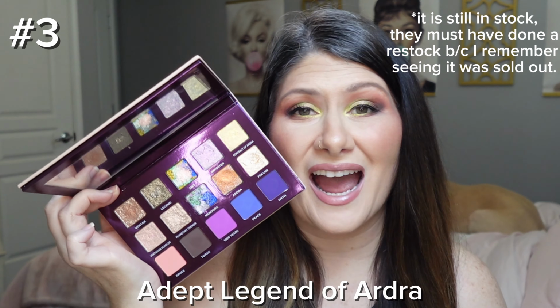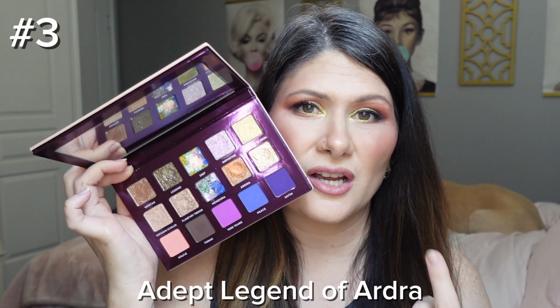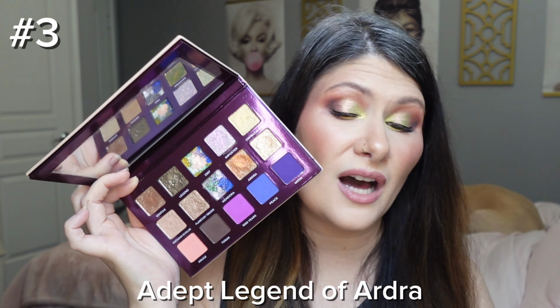This has the good matte formula from Adept that I know and love. The shimmers in here are beautiful. These 2 right here are so unique and beautiful. You can 100% go in and swirl them all together, or you can get really precise with a brush and pick out the shade that you want. There's a lot of variety in here.